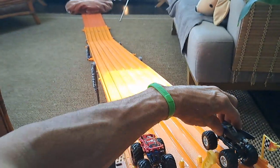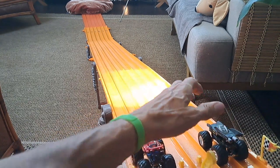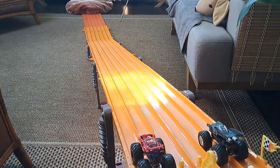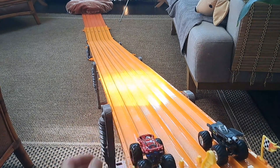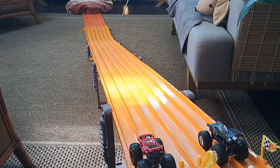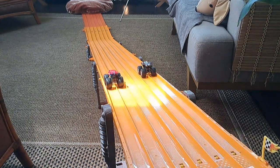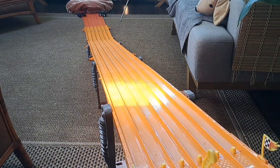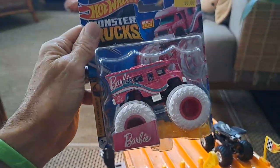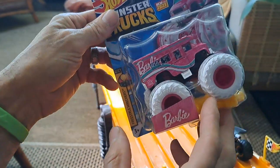All right. So here we go. I wonder who's going to win, huh? I have no idea. It's very exciting. I always wondered about the competition between Batman and Spider-Man. Which one could sell more comics? Which one's going to win this race? Oh, and Batman takes it! But Spider-Man did start to catch up in the end. All right, well, let's see how Batman does against Barbie. That should be interesting.